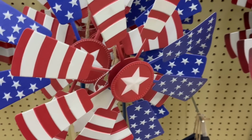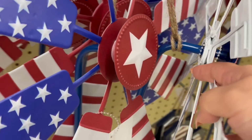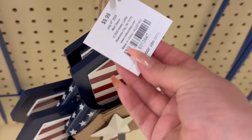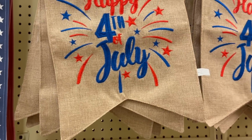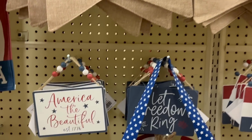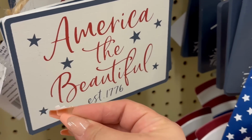Right over here, you have this nice windmill. This one is going for $17.99. You have this wooden cross decor for $9.99. These banners are going for $9.99. And then you have these decors. This is going for $4.49.